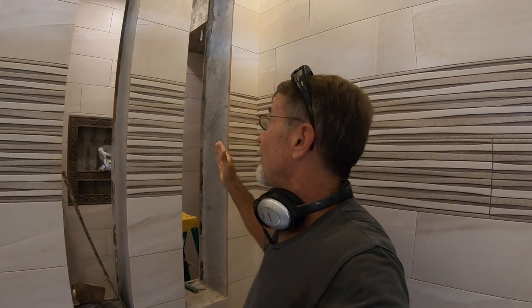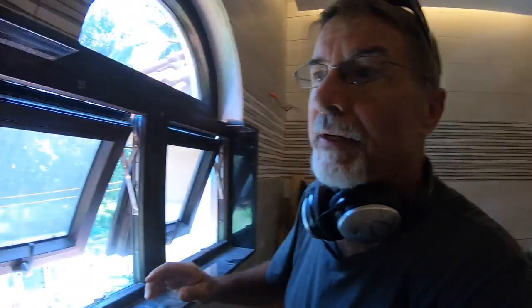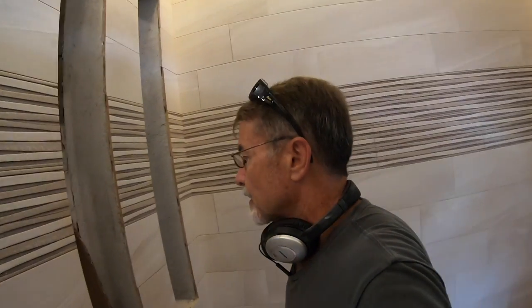Now, the desired goal here is to have this framed in at a width of 27 centimeters. 27 centimeters will give us 1 centimeter of overhang on this side and 1 centimeter of overhang on the other side, just like we did here. If you look at this window, it's going to match if everything is coordinated.